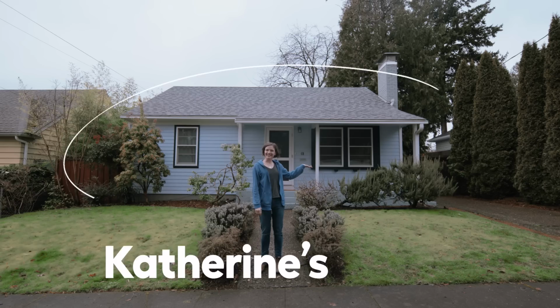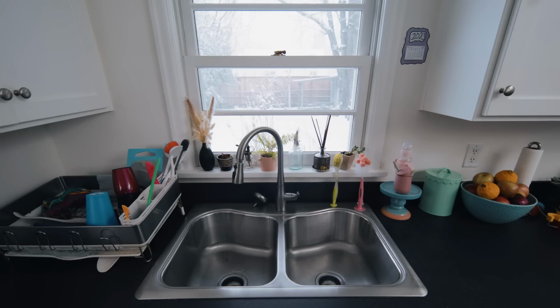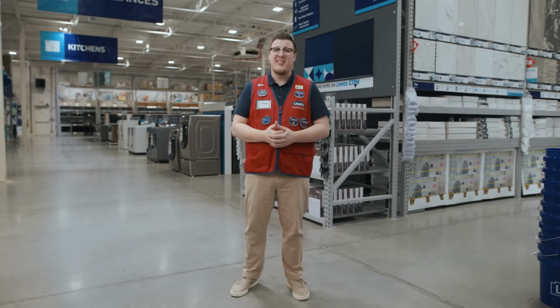This is Katherine. And this is Ryan. This is Katherine's house. This is my house. It's a bit of a work in progress, especially her kitchen, and Katherine wants to renovate it, so Lowe's and Ryan are going to help her. We sure are. Okay, here we go.